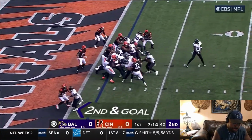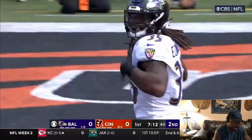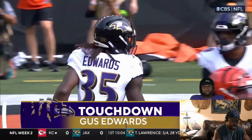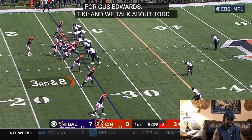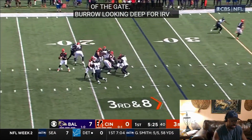Patrick Ricard, the fullback in the game, the give to Edwards, trying to push forward, and he takes it in. Touchdown, Baltimore. First touchdown of the season for Gus Edwards. Okay, Baltimore got in first. Let's see what Joe Burrow got for us.